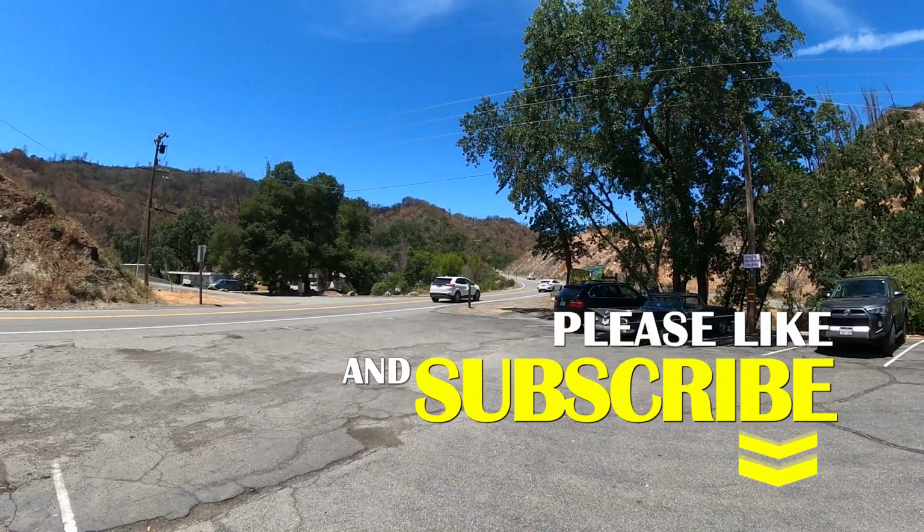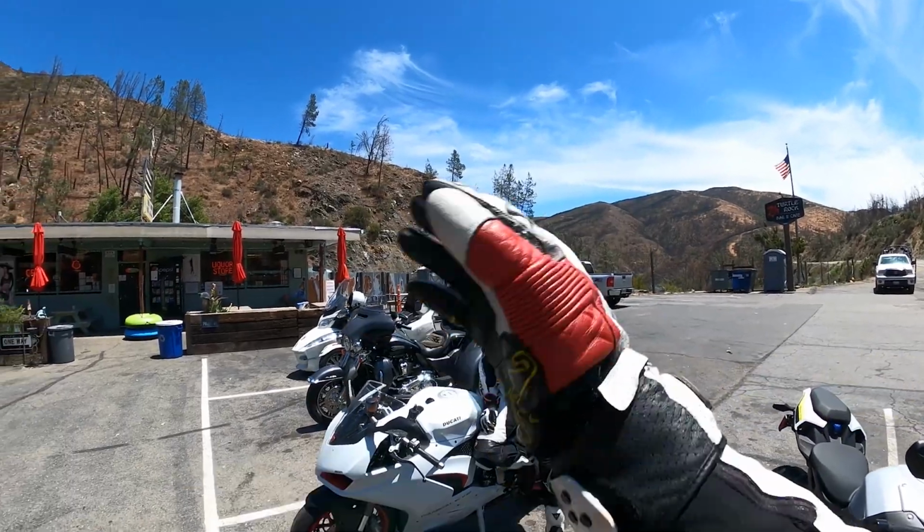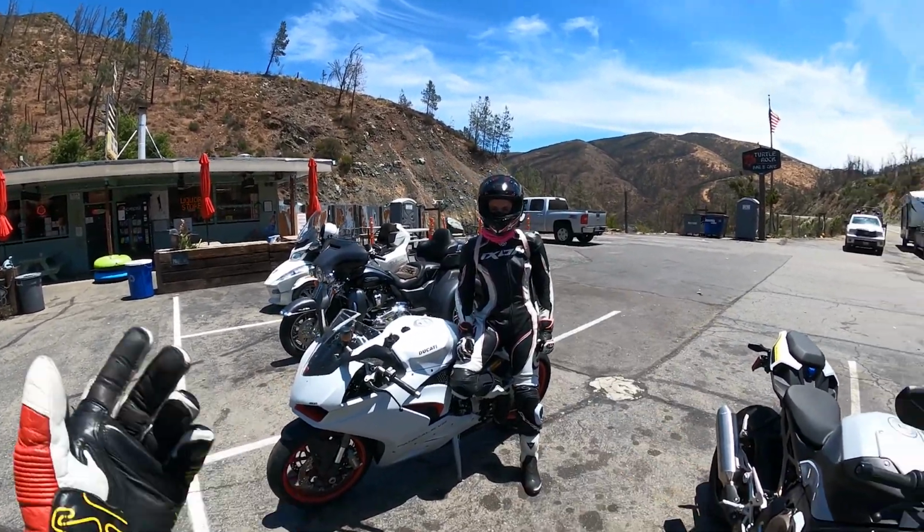Let's see. All these cars are going straight, and I don't know why they're going straight, because all the fun is to the right. For them, for us, it's straight.